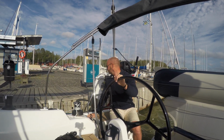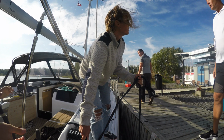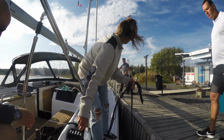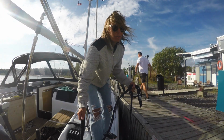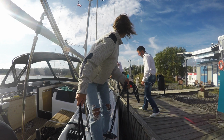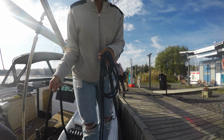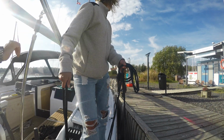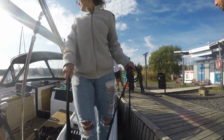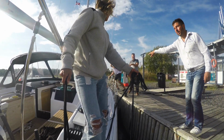Here we filled up the diesel tank, and we also filled up two 20-litre jerry cans, in case of a lot of motoring. Yeah, I'm just going to try and swing around. We can help here if you want. Thank you. What do you want me to do, Chris? Yeah, I'm just going to push around. I'm just going to fend off at the back here. Yeah, I saw the transit. The red point. Okay. Don't take left, don't take right. The red point. Thank you, yeah.